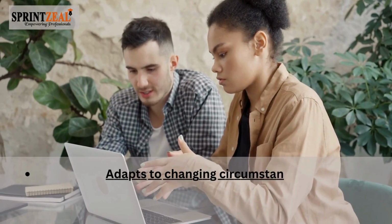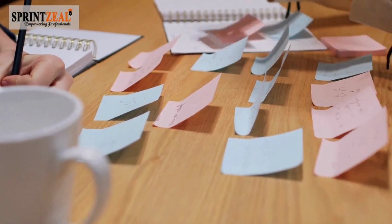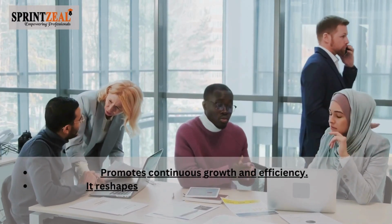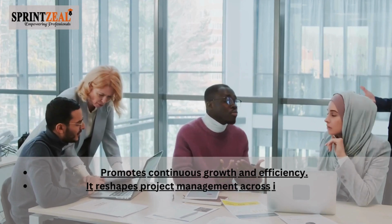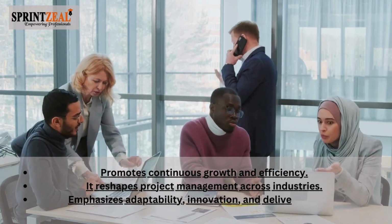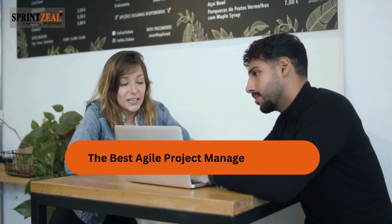Adapts to changing circumstances. Delivers exceptional results. Promotes continuous growth and efficiency. It reshapes project management across industries. Emphasizes adaptability, innovation, and delivering value. The best Agile project management tools.